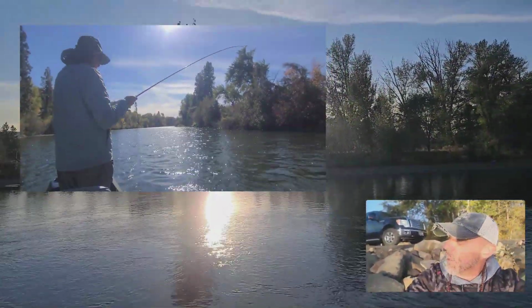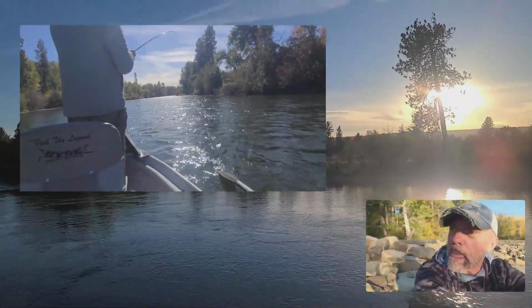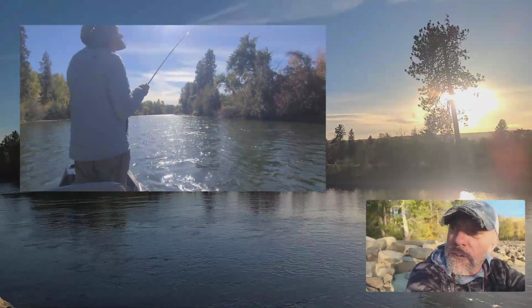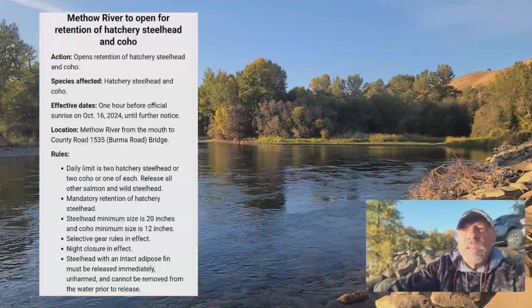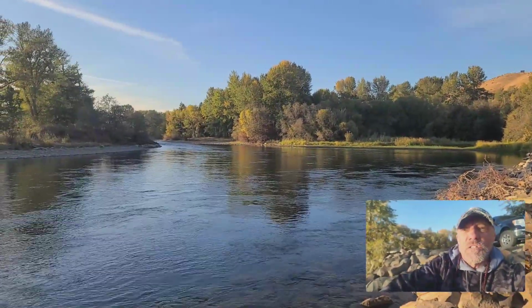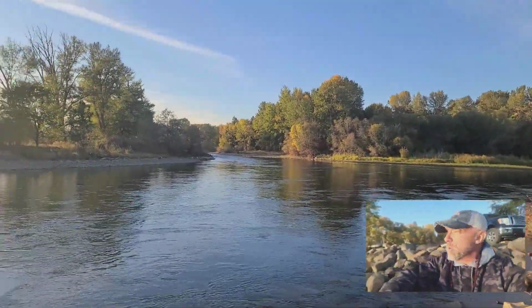Lots of people are steelhead fishing. There's an opening that they announced yesterday for the Methow River on the 16th. So you can go on up there and kill 2 endangered species. It hasn't opened in 8 years, but now suddenly it has fish, and you can go up there and whack 2, and then it won't be open again next year or 4 years from now. So good job, game department. Keep up the good work.